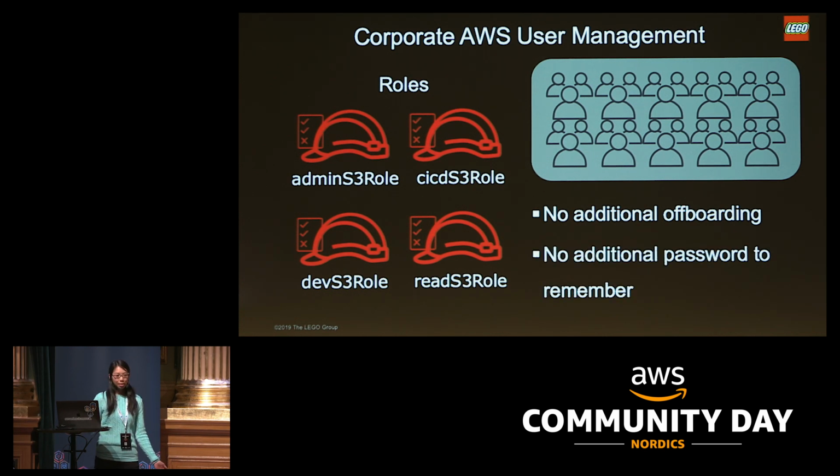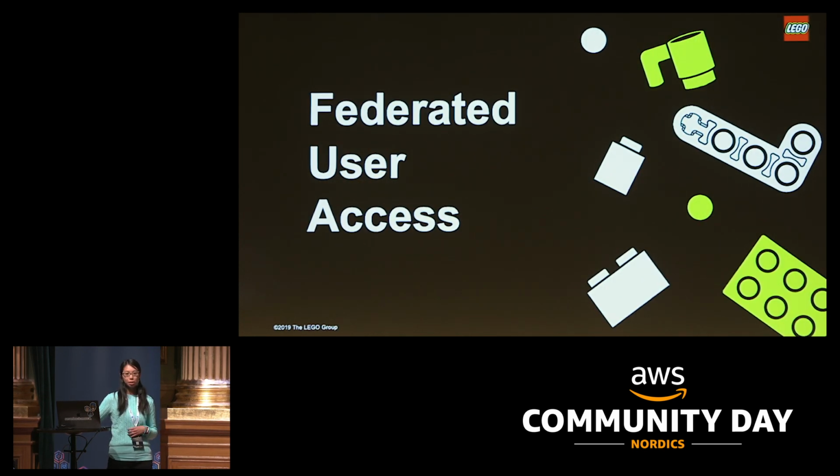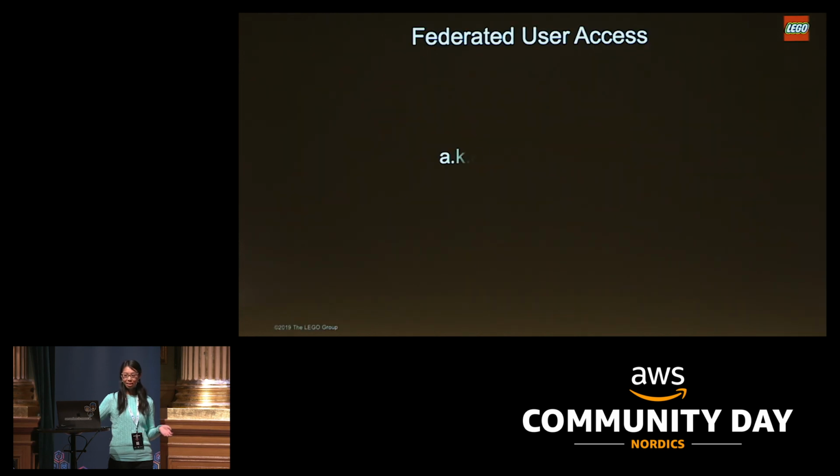And there's no additional passwords to remember. So you single sign on in and you're done. No more passwords, no more replication, all good. So the whole thing underlying this process is called federated user access. What is that? It's also known as single sign-on. You've probably heard of that.